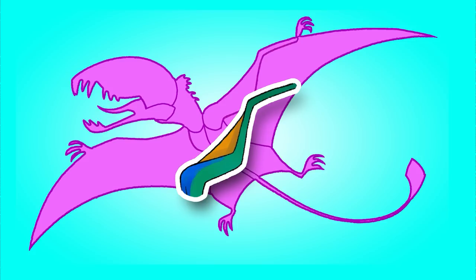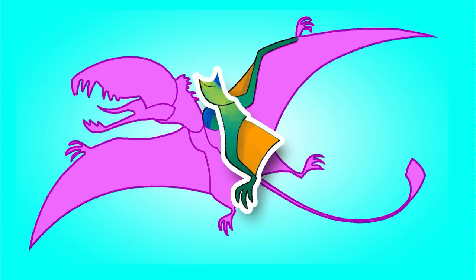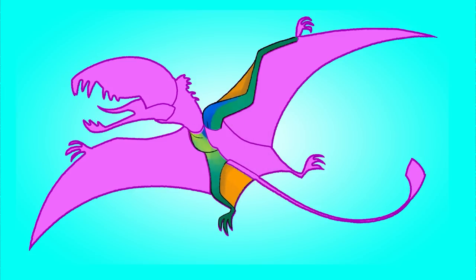This is kind of a wiggly shape. What could it be? I think it's its arm. And what could this be? It kind of looks like a leg. Look at his tiny feet.